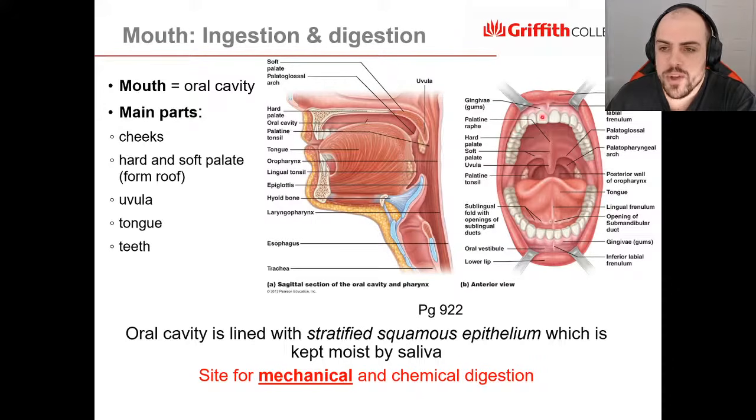Now, of course, within the mouth we also have these whopping great chompers called teeth. Teeth are incredibly important here because they are the first stage of our digestion, and this is mechanical digestion. These two words, mechanical digestion and chemical digestion, are things I'm going to be talking about a lot for the next 2 weeks, so this week and next week. Mechanical digestion is using force to break down and digest food.